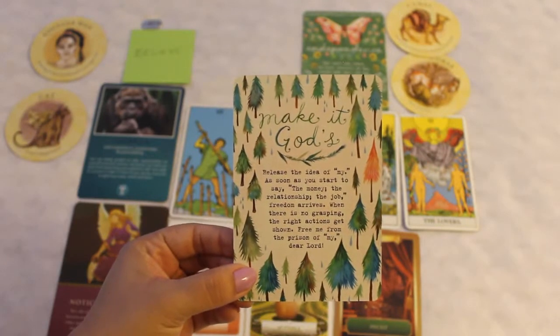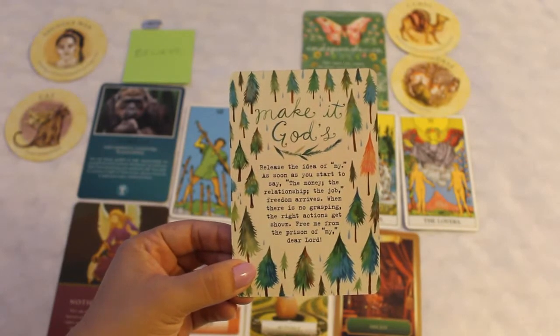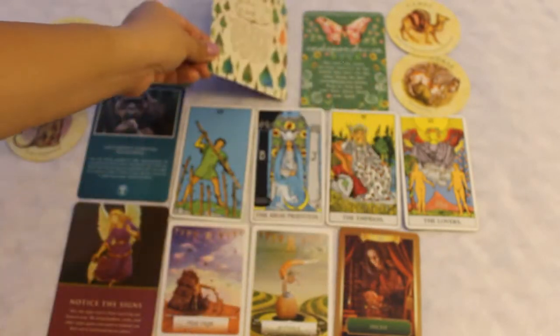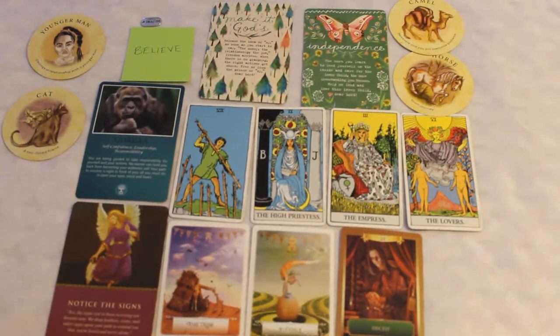And release the idea of my. As soon as you start to say the money, the relationship, the job, freedom arrives. When there is no grasping, the right actions get shown. Free me from the prison of my, dear Lord. So I feel like you're just going to have a brand new attitude. I feel like you're really going to be stepping into your own power. You're going to be realizing how special you truly are, experiencing self-confidence.